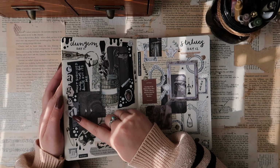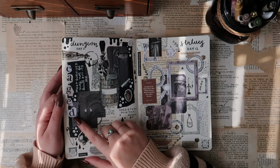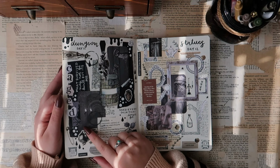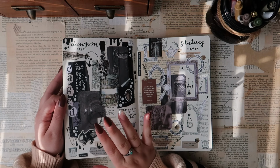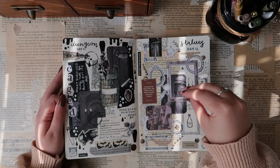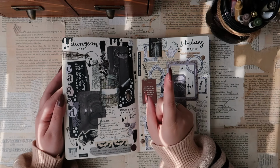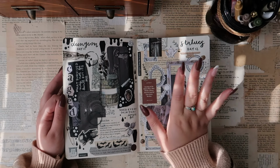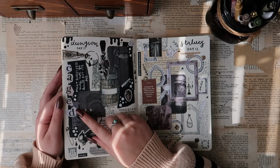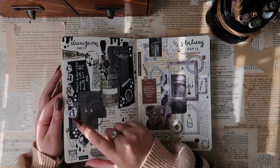These letter stickers, which I ended up using in quite a number of my spreads, are actually from Archer and Olive. I missed out on their Halloween collection last year, and I was so sad because they had a notebook with a little ghost on it, and I was so sad that I missed out on it, so I knew I wasn't going to miss out on this year's. So I literally bought the entire Halloween collection, and one of the items was a set of letter stickers that were all in different fonts.